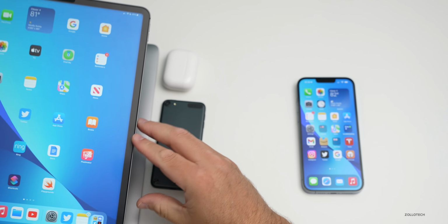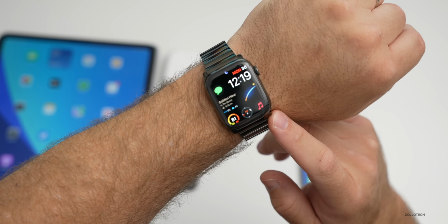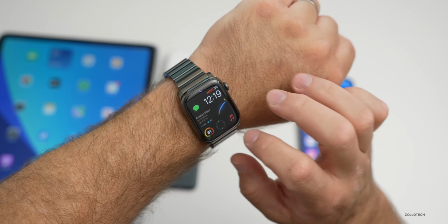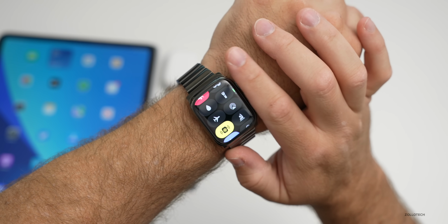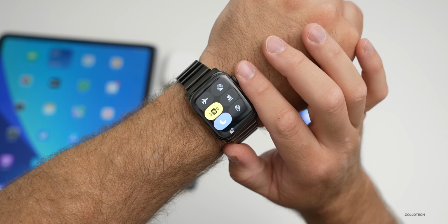When it comes to watchOS 9, it's said to have some significant improvements as well, such as day-to-day operation and navigation improvements, and then some new watch faces, of course, and a low power mode. So maybe you need to get through the day, your watch is really struggling as far as battery, you would have a low power mode here like you do on your iPhone if you needed it.